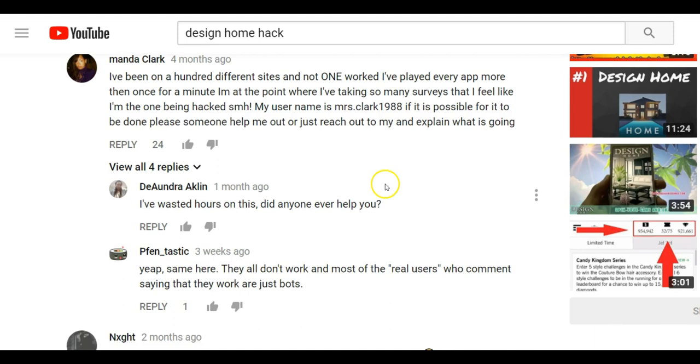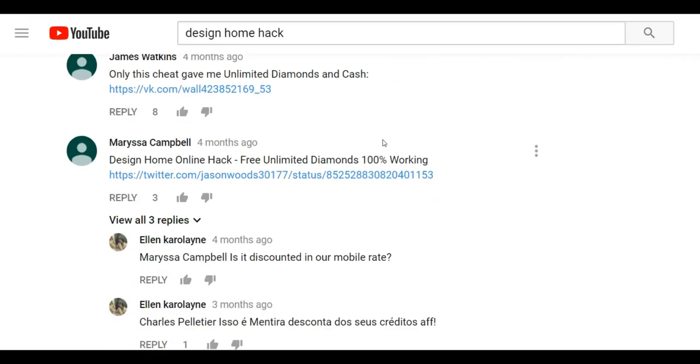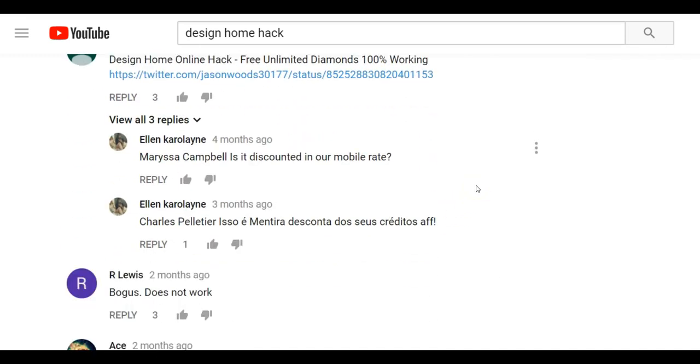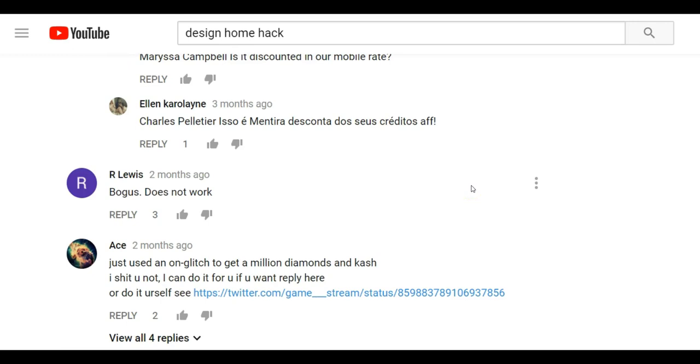This person said, I've been on 100 different sites and not one worked. I've played every app more than once for a minute. I'm at the point where I've taken so many surveys that I feel like I'm the one being hacked. Okay, there's that. And then what they'll do is some comments under here will say, oh, thank you so much. I really appreciate it. Yes, it worked. But they have what's called pocket accounts, and they create all these different names and then come in under the comment section, and it looks like it's somebody else, okay?